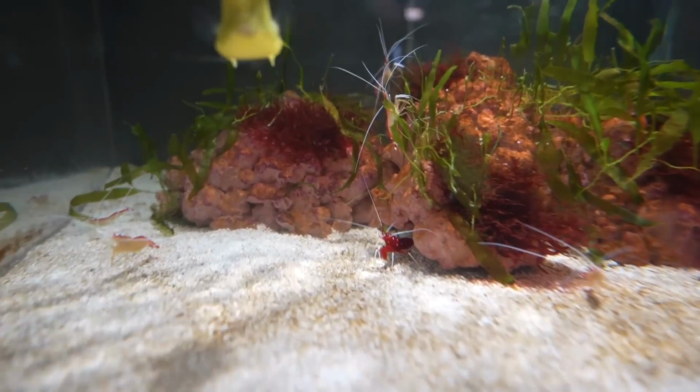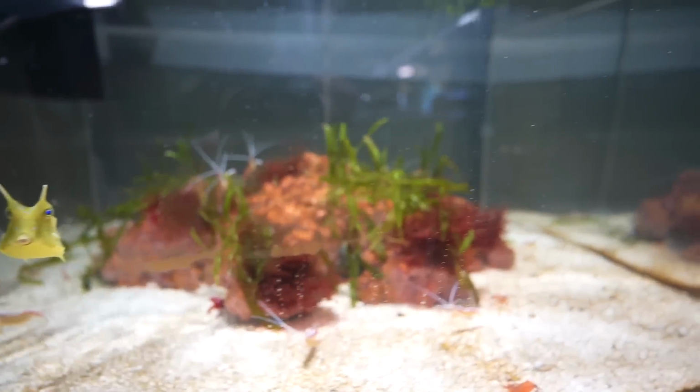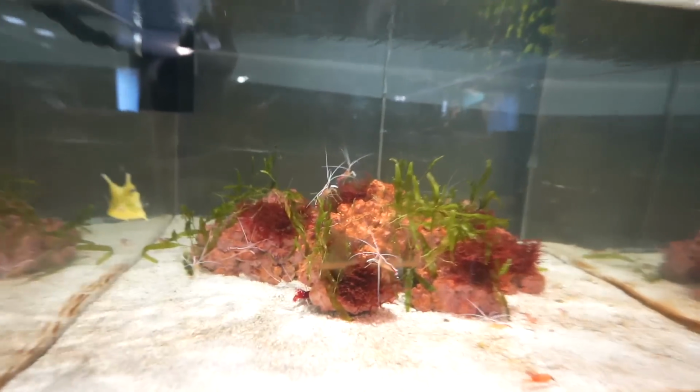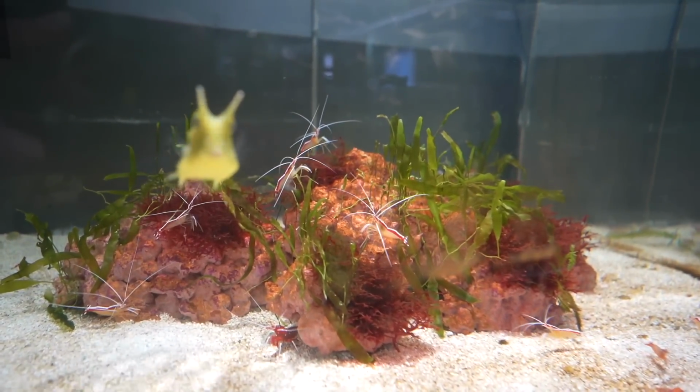And a tank like this. Isn't this tank just so much fun? It's one of the most interactive aquariums I've ever touched, but more on that in a minute. Now, believe it or not, just looking at it as is, you wouldn't guess. But there's 20 shrimp in there.